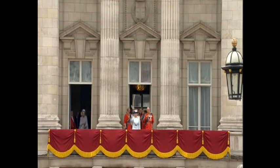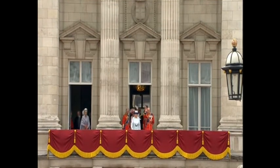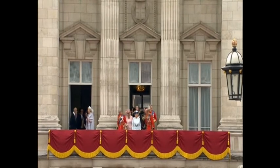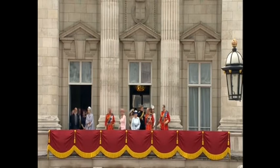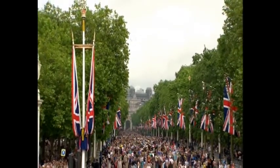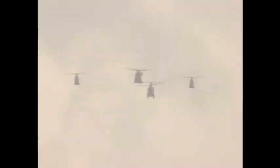And smiles from the Queen and the Duke of Edinburgh, and some waves to the vast crowd below, and they're joined now by other members of the royal family. Duke of Cambridge, Prince Harry there, Duchess of Cambridge too. And the crowd on the Mall realising that it's about to happen because the flypast is about to take place.